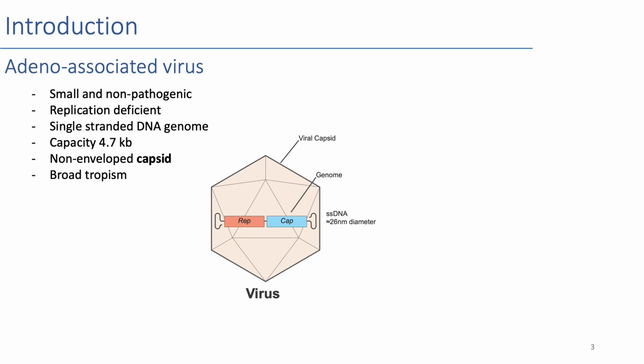So first, I would like to introduce adeno-associated virus, or AAV, which is a small virus that does not cause any human diseases. It is composed of a protein capsid of around 26 nanometers of diameter and a single-stranded DNA genome. The genes are the rep and cap and are flanked by two ITRs, or inverted terminal repeats.